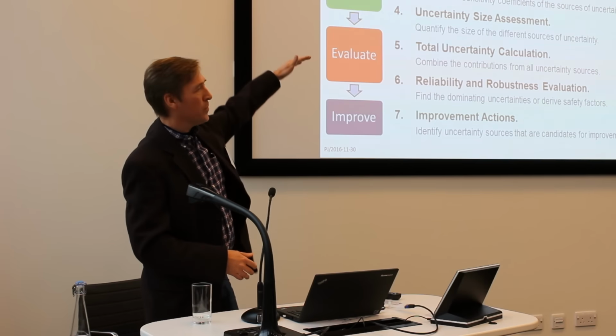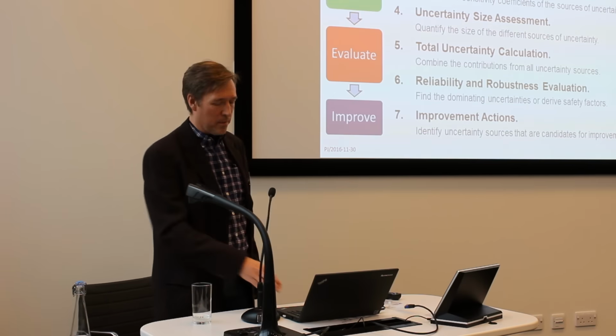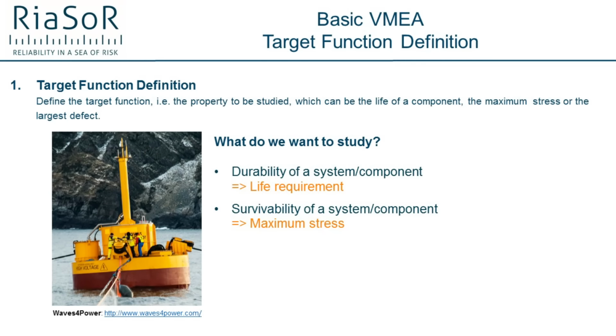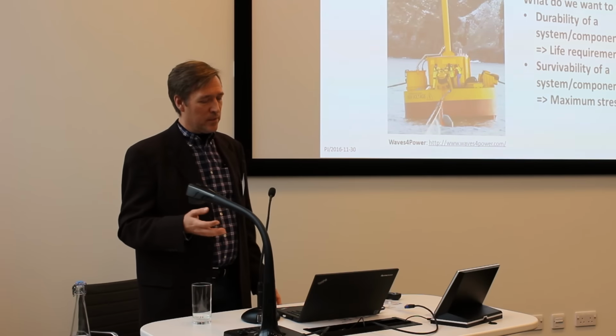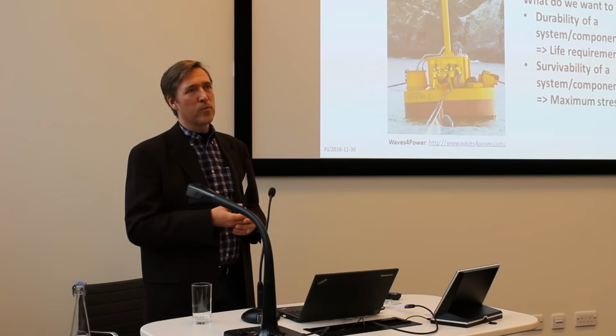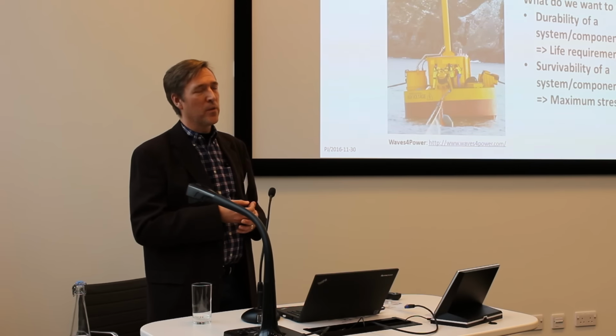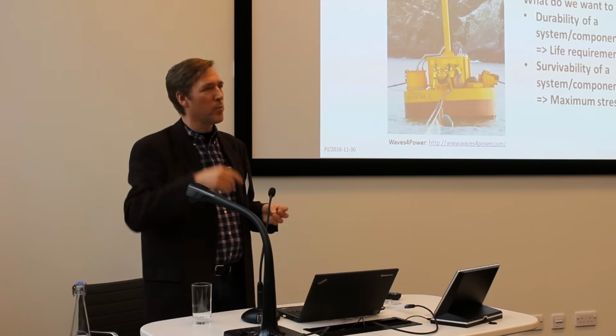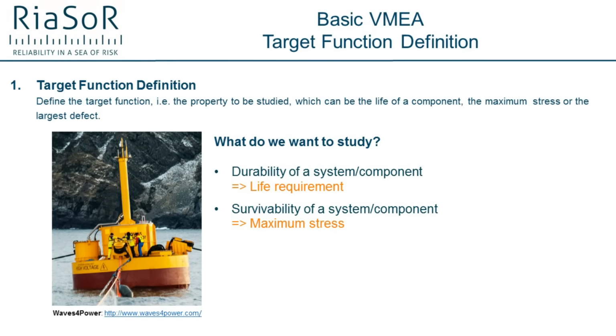So I will now go through these steps and say what they mean in some more detail about the basic VMEA. When it comes to the target function definition, we define the properties that we want to study. That needs to come from the engineering process that we have identified when we break down the system into subsystems and components and look at the design process. For example, it can be the life of the mooring line, or the life of some structural component, or the life of some electrical component.